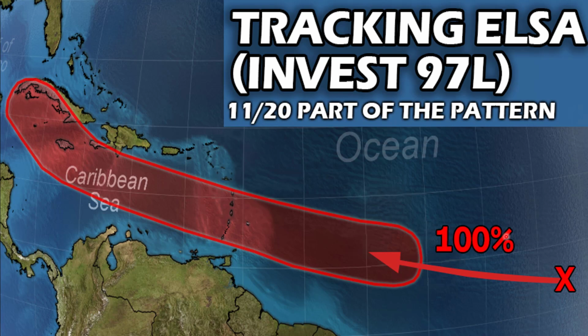Now, it could form anywhere in this area really, and this is the general track it will take, but I do expect formation to occur before the Leeward and Windward Islands. So I do expect tropical storm conditions there, potentially hurricane, if it gets itself together pretty quickly, but I don't think it will be a hurricane approaching the islands.